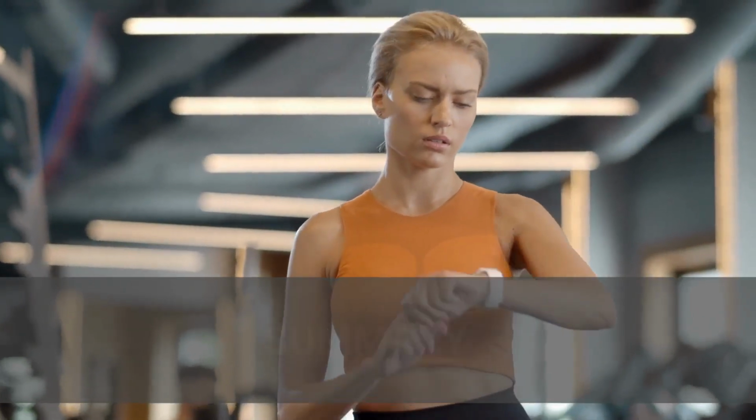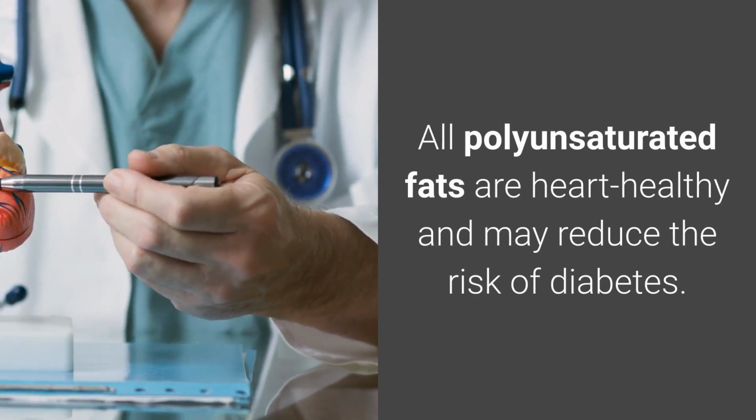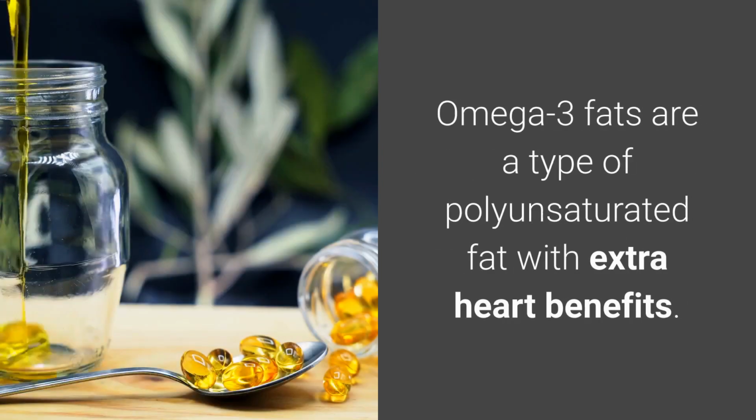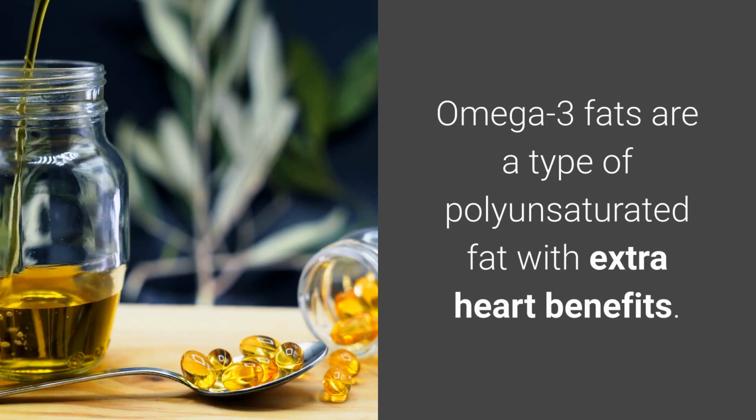Summary: all polyunsaturated fats are heart-healthy and may reduce the risk of diabetes. Omega-3 fats are a type of polyunsaturated fat with extra heart benefits.